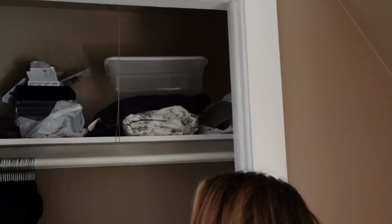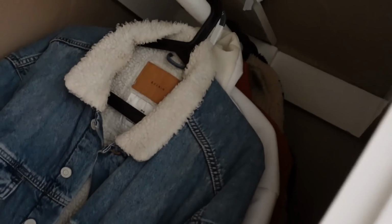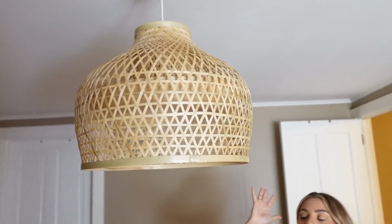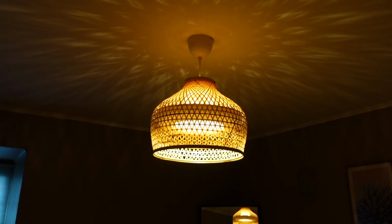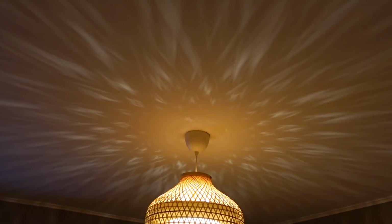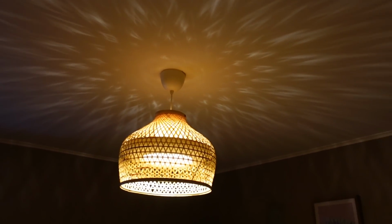Then back here we have a closet, which I don't really use for too much. This is just my extra junk closet. I keep soil for the plants and extra sheets and whatnot in here. Winter and fall jackets are tucked back there too. Another beautiful light fixture from IKEA. I love this. When you have the lights turned on, it casts this beautiful shadow all over the ceilings, and it just adds to the cozy vibe in here.